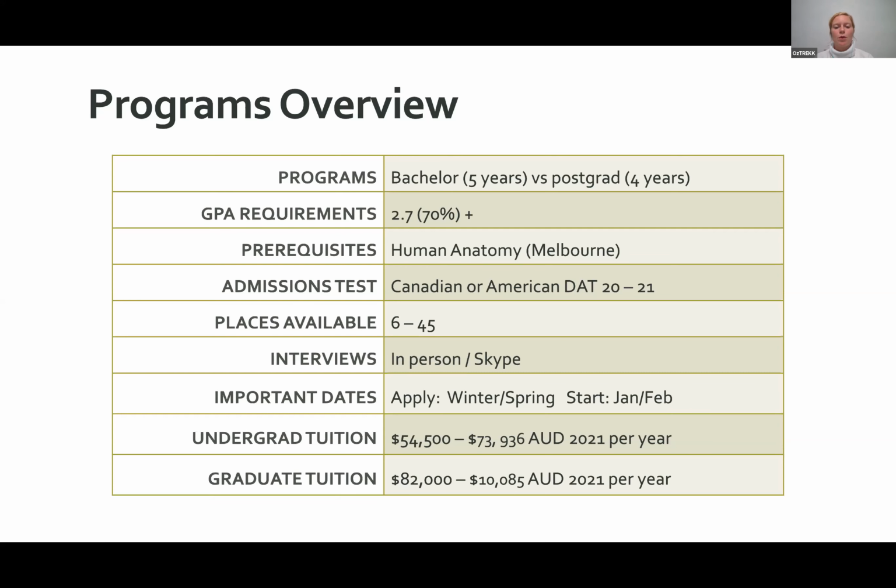And interviews, some programs do require that. Obviously, they used to be in person. Hopefully, like I said, we'll get back to that soon, where we had our university partners fly over to Canada and conduct in-person interviews. Some did Skype and online interviews even before COVID. And a few of our universities have actually scrapped interviews since COVID hit, so they might be reinstated. We'll keep you updated on that. But like I said, just keep in mind those important dates.